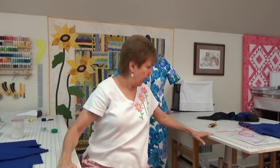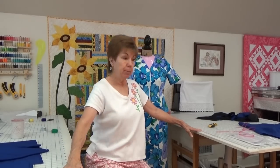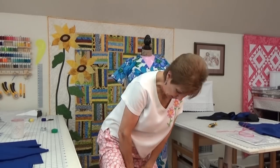So the sale tables, you know what the sale tables are like. It's like big tables, like my cutting table, stacked this high with 1,000 bolts of fabric. I mean, you gotta be Hercules to lift them up to get to the one on the bottom. So I went and looked at the sale tables, could not find any cotton sateen at all.